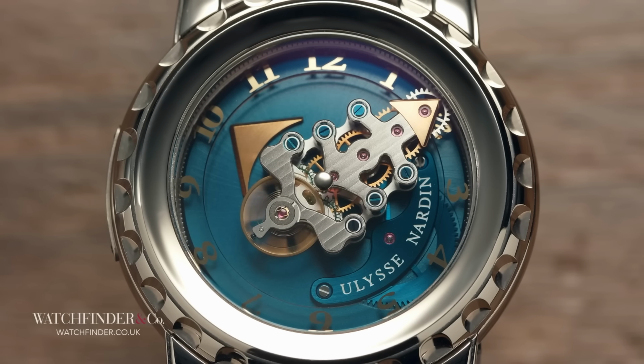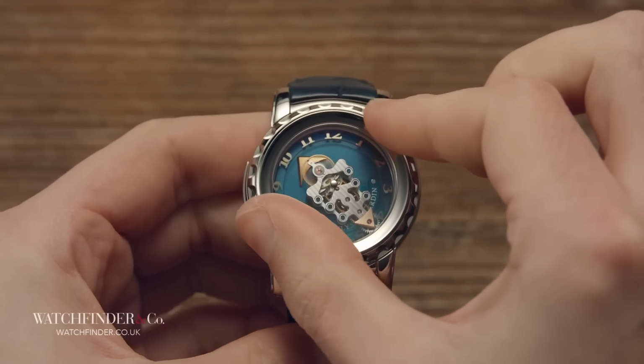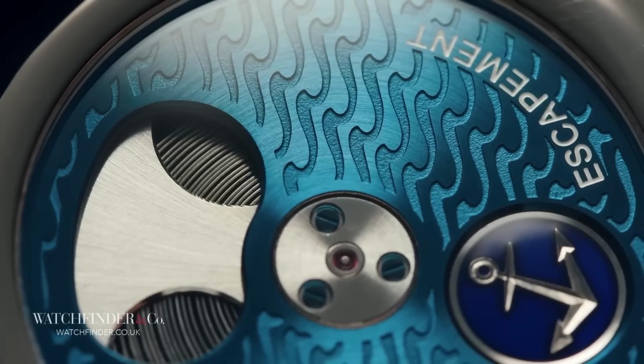And then there's the crown, or lack of it. In for a penny, in for a pound, and so Ulysse Nardin decided to ditch the crown too, because why not? Want to change the time? You twist the bezel. Want to wind the watch? You twist the case back. It's watches, Jim, but not as we know it.